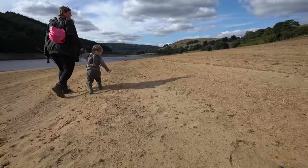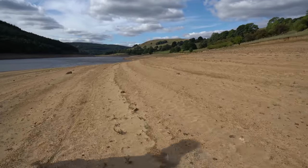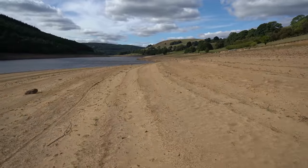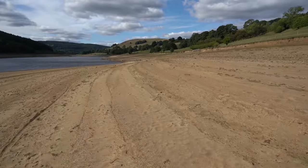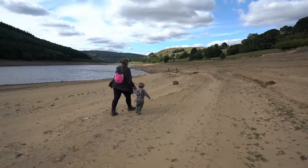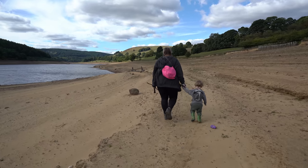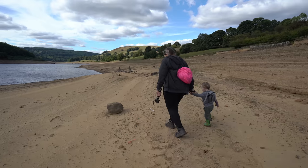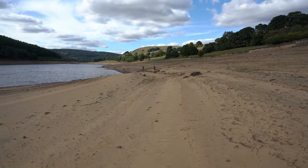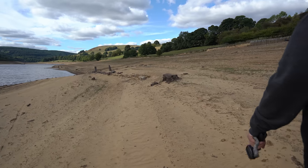So, here we go. Keep your eyes peeled in the sand for goodies. The last reservoir I found, the golden shark just sitting on the sand. And it would have been a city here at one time. There could be all sorts left behind. Looks like there's some old gateposts up here. Looks like we're going to walk through some of those original gateposts over here.